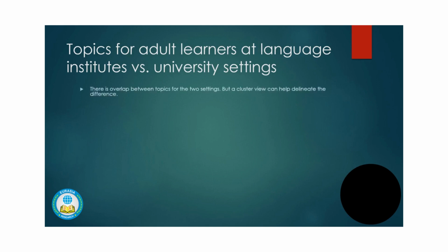So I'm going to give 2 sets of topics, and when I'm giving the topics, think about which set would be for a language institute and which one might be a little bit more at home in the university classroom.